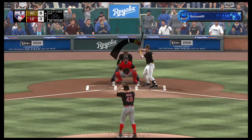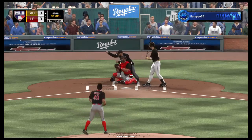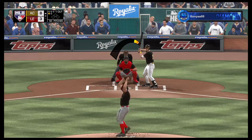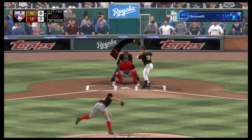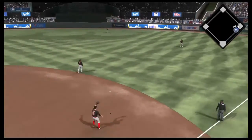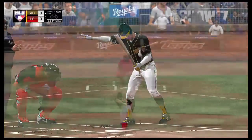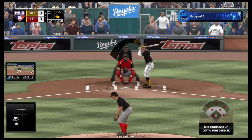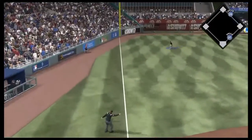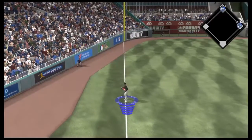Stepping up now, Jorge Posada. No official at bat for him, but he has scored a run in this one. And they go right after him on the inside corner for strike one. Hit sharply toward the right side. In is Beltran, but this is down for a base hit. At the plate, Oral Hershiser. 0 for 1 with a run scored thus far. Down the third baseline. And this is by Cabrera down the line. A fair ball.